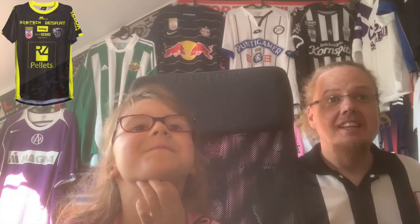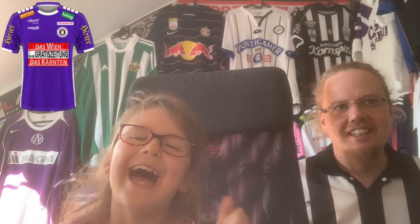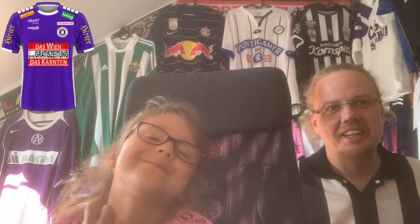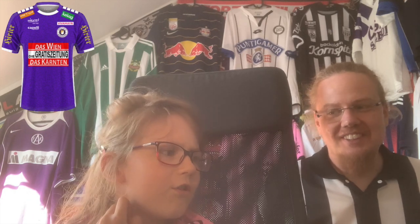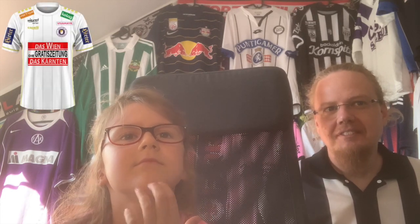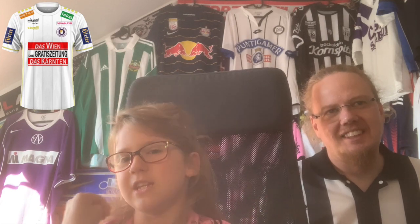Okay. Then we have Klagenfurt, the home shirt. I love Vienna. You really like it? Why? Because I love Vienna and I love purple, so I like it. Okay. But it's from Klagenfurt. It just says Wien on it. I know, but I like Wien. Okay. Purple, so. Then we have the away shirt. I like both of this one. It's 9 out of 10 and the other is 10 out of 10.